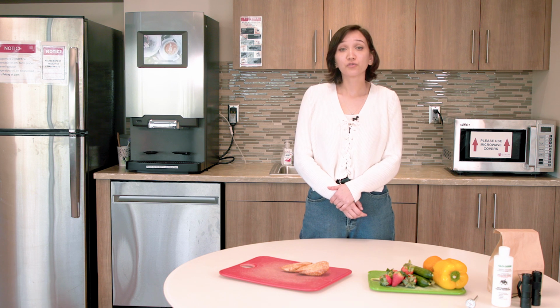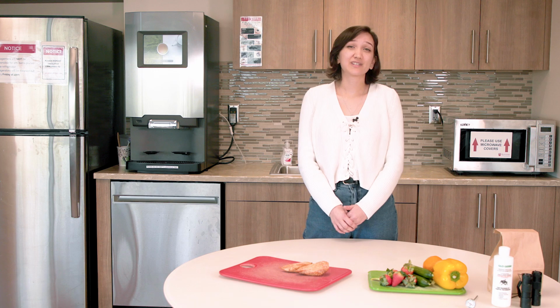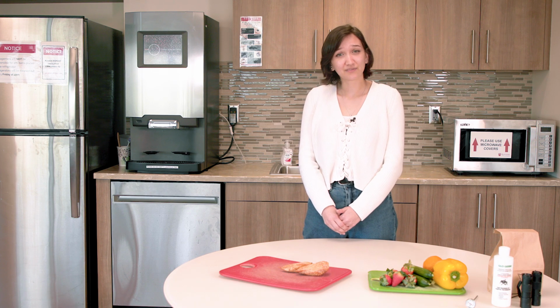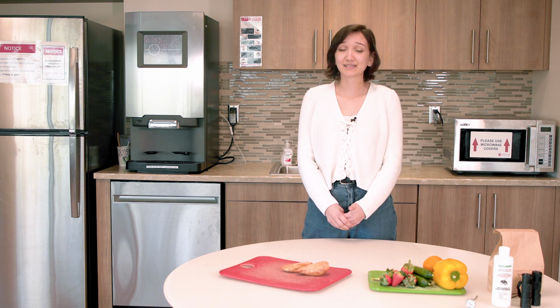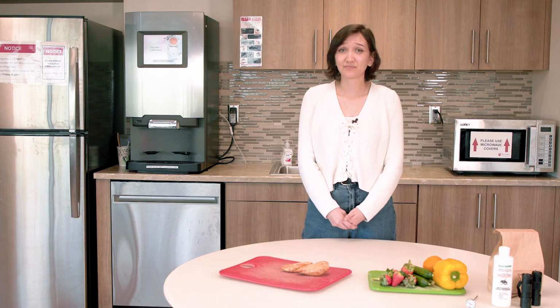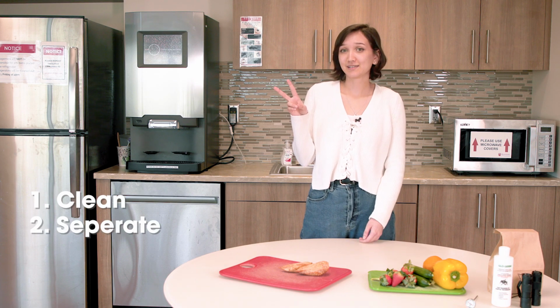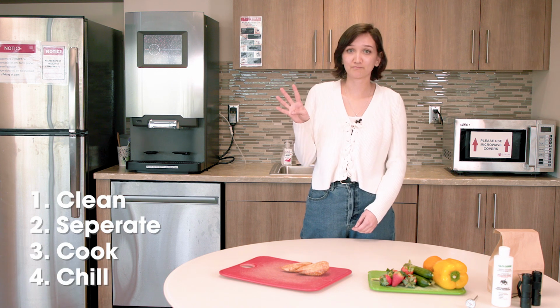Foodborne illness or food poisoning is really common. More than 1 in every 6 Americans get sick each year, and 3,000 of them actually get so sick from bacteria like Salmonella or E. coli that they die. However, the good thing is that you can take action to protect yourself and others from getting sick when you follow these 4 simple steps of food safety. Clean, separate, cook, and chill.